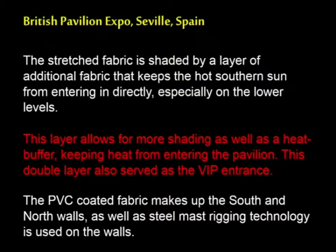This layer allows for more shading as well as heating buffer. Keeping heat from entering the pavilion is one of the main reasons why these shading devices were used. This double layer also serves as a VIP entrance.